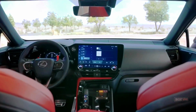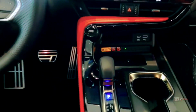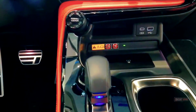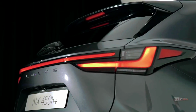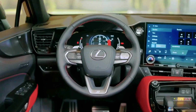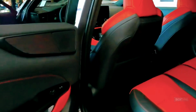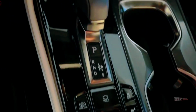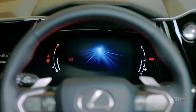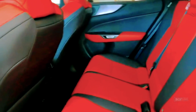Lexus estimates the NX 450h Plus can cover 36 miles on electricity alone when the battery is fully charged, which is an impressive distance for a plug-in luxury SUV. Charging the battery is achievable using a 120-volt outlet, but the additional range per hour would be very low. Buyers looking to get the most out of their PHEV powertrain should consider using a 240-volt power source at home, which greatly reduces the time it takes to charge the battery.